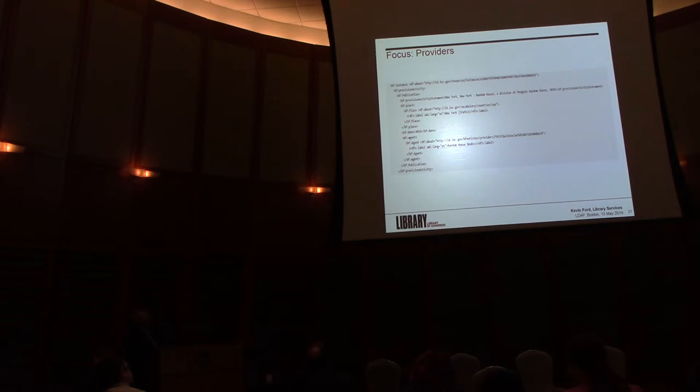Anyway, once it's in the data, it has an HTTP URI, and you can see that HTTP URI associated with that agent near the bottom of that little snippet of RDF. Apologies to those in the back.